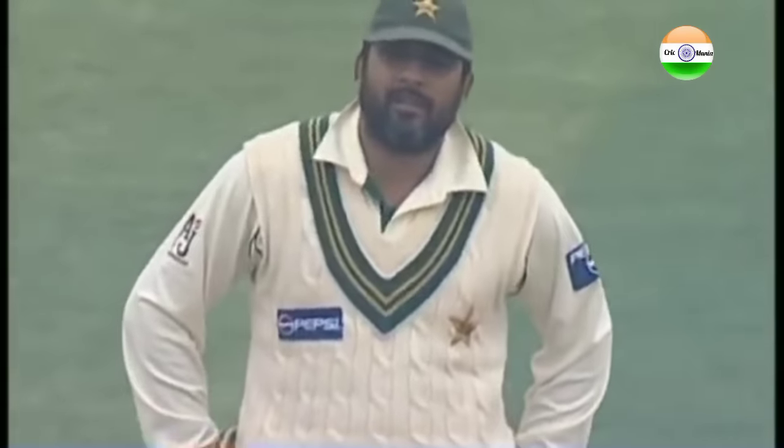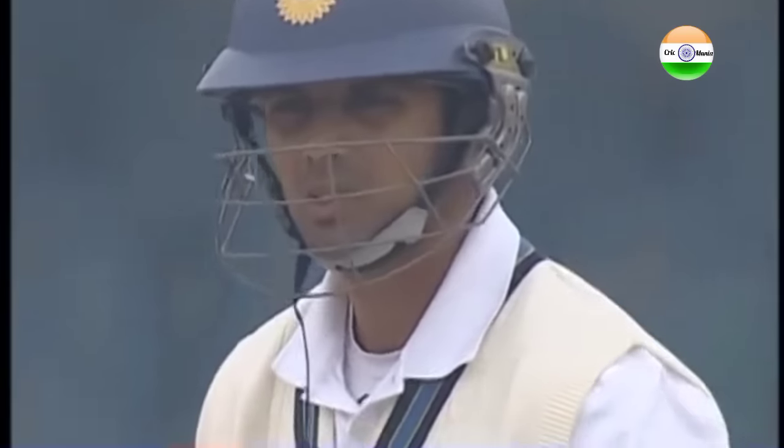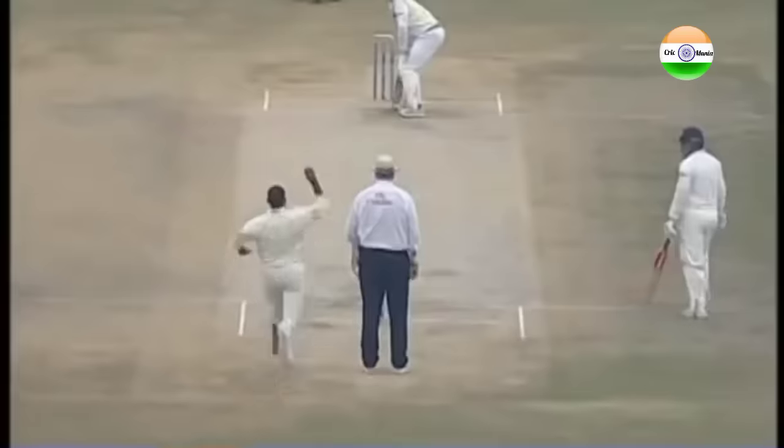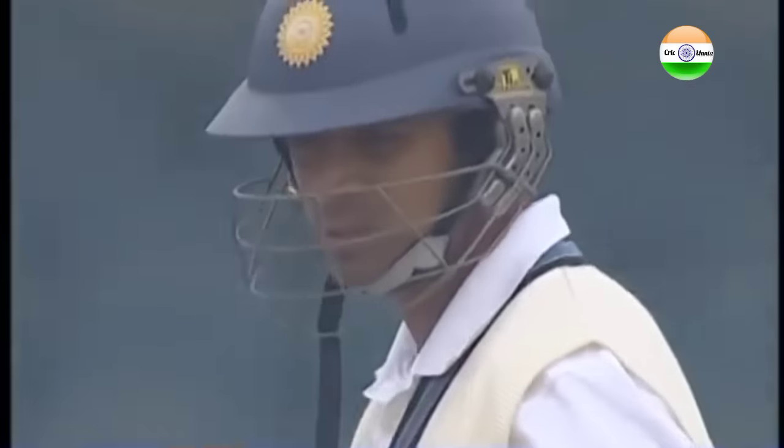These conditions test bowlers and the captains. Trying to be innovative, trying to do something out of the ordinary. That is another good weapon, but it should be kept as a surprise weapon. India, I thought, overdid it.